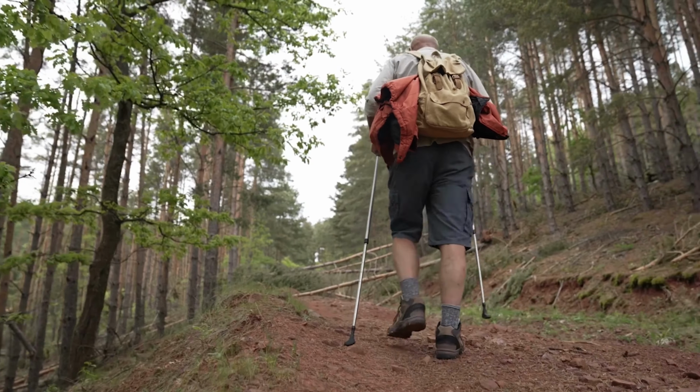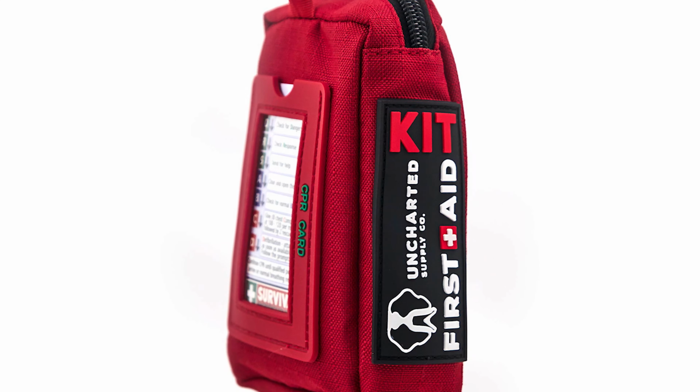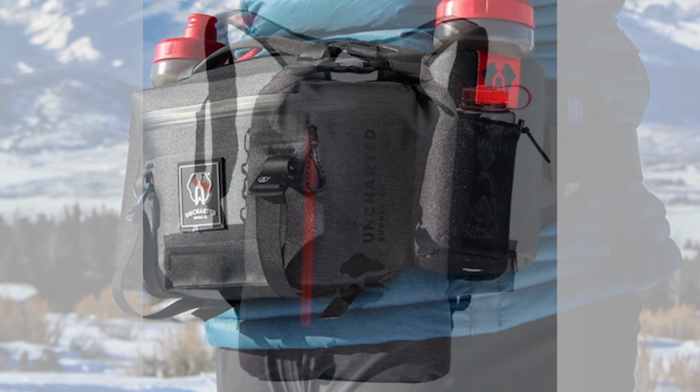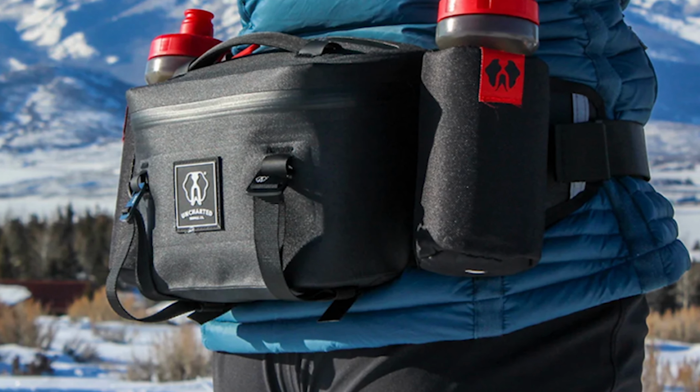Now let's get started. Number 5. Uncharted Supply Co. Triage Kit. In the backcountry, it's pretty much unavoidable to take a first aid kit. The first time I went on a backcountry trip, I brought some band-aids. I never used them, but I did notice that they were there if I needed them. Therefore, if you are not careful, you might just end up needing one.